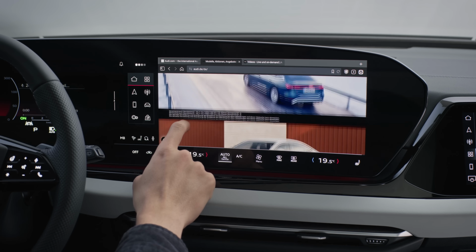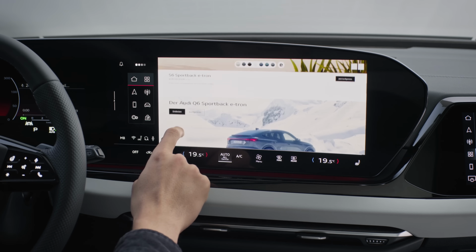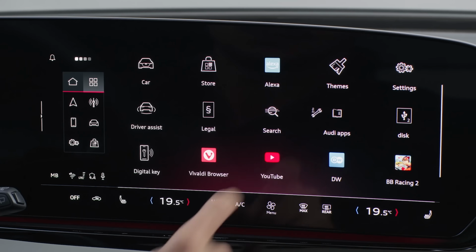Sure, most cars seem to have ChatGPT these days, but it's handy to know there is an answer to the old question you might have when you're driving along.